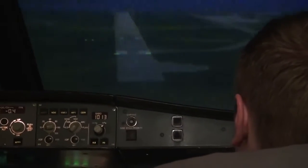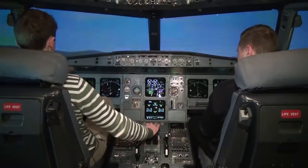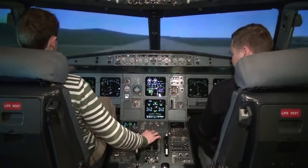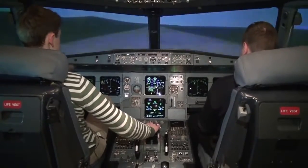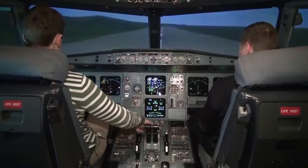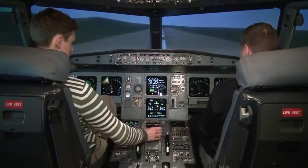Sink rate. Sink rate. That's alright, correcting. 100. 50, 40, 30, 20. Retard. Reverse thrust. Spoilers. Reverse green. 80. 60. 40. Manual braking. And we stopped, and we have enough fuel to taxi to the gates. Lucky. Okay, let's go.